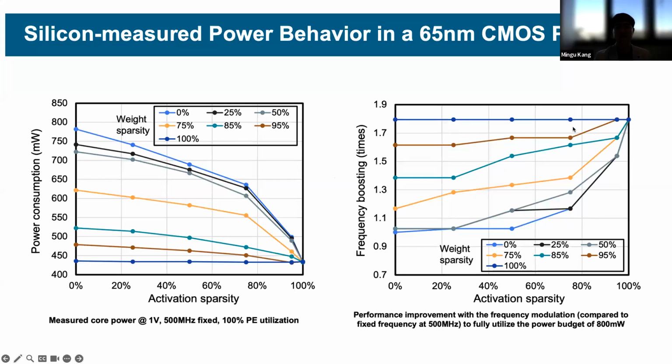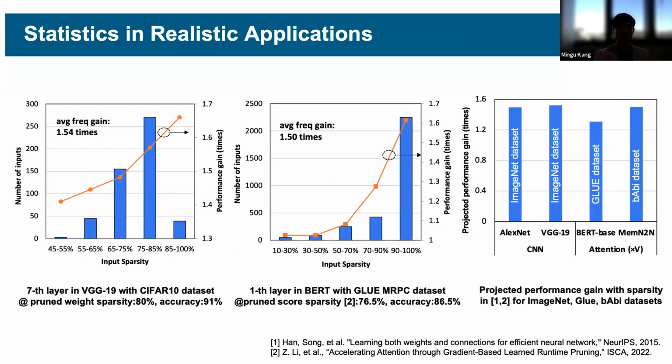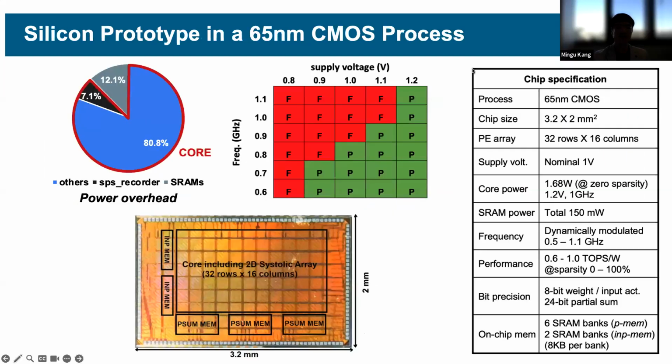Right? So given this technique, now the test is with real-world data sets. For example, for VGG19, it seems that input sparsity of 75 to 85% is most common. And for the GLUE MRPC data set, the 90 to 100% group is very common. And then we could achieve near 1.6 or 1.5 times speed up. On the other hand, the overhead is as shown here, the power overhead. We added some special parts like a FIFO and also the sparsity recorder and so on, additional parts. But this takes only 7%.